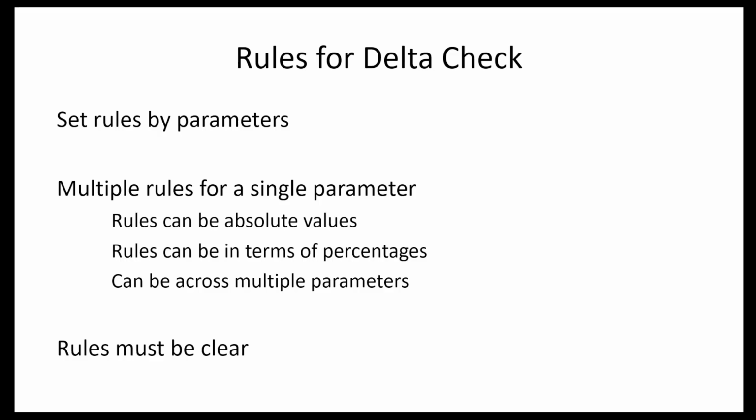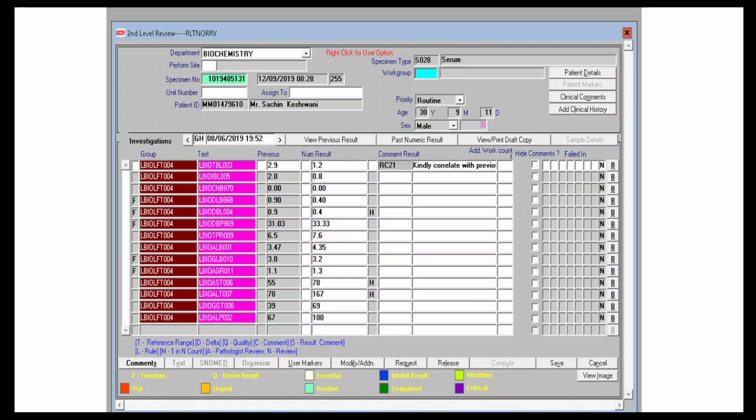The rules must be clear and unambiguous. Like you say, if the value is between 0 to 2, do X. If the value is between 3 to 5, do Y. Then if the value is 2.5, the computer doesn't have an instruction on what to do. If you say between 0 to 2, do X, and between 2 to 4, do Y, then at the level of 2, the computer gets confused whether to use the previous rule or the second rule. So your rules should be very clear and unambiguous.